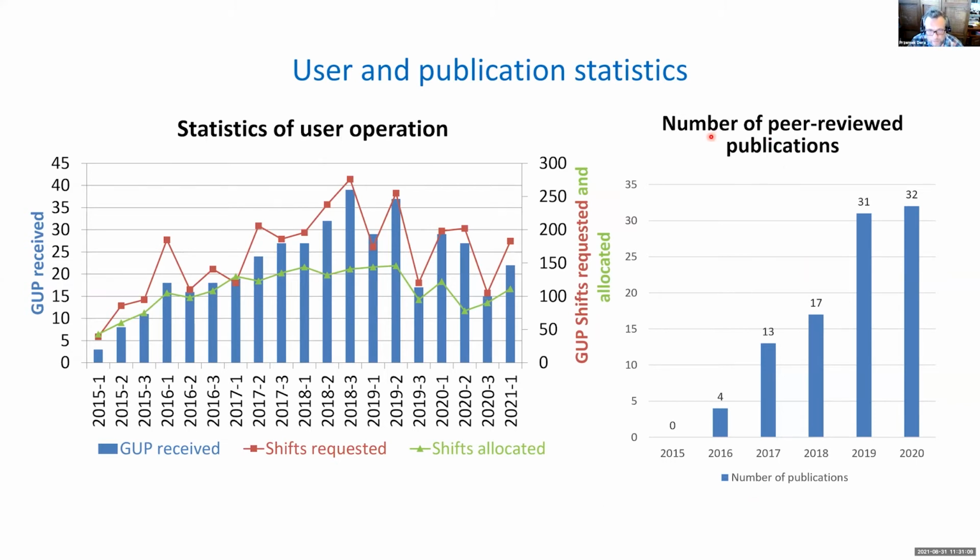You can see the publication output on this figure on the right side. So we started in 2015 with the first experimental user beam times, and then we have now reached a level where our users are producing about 30 papers a year out of this 75% of beam time. So it's pretty healthy and growing.